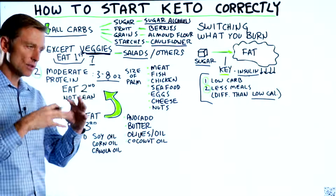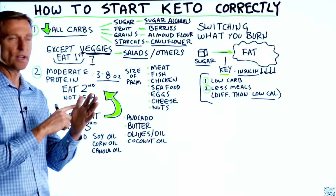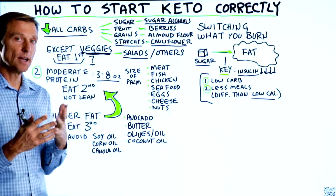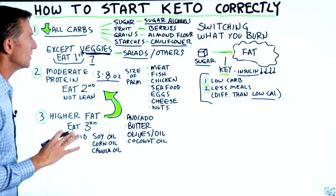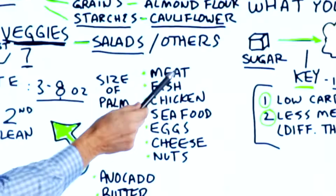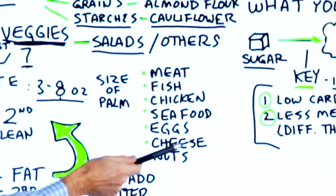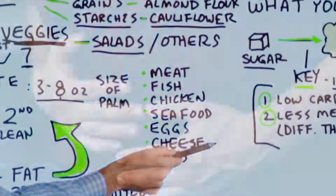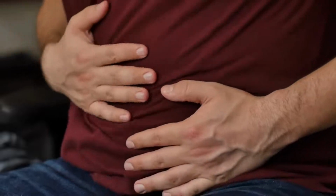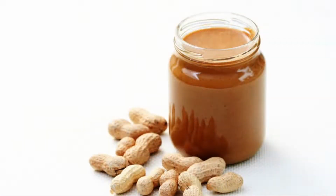So rather than have a little scale and measure it, just consume protein the size of the palm of your hand. Maybe a little bit more, a little less, okay? Just to kind of keep it really simple at this level. What type of protein? Different types of meat: fish, chicken, seafood, eggs, cheese, unless you have an allergy or any type of severe gut issue, nuts or nut butters.